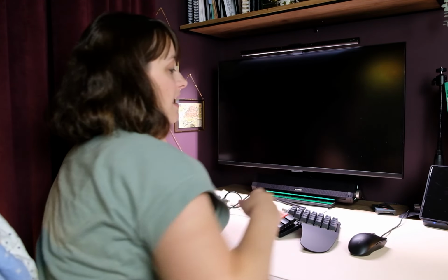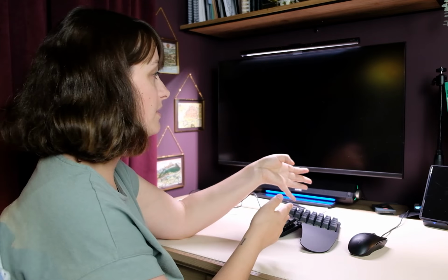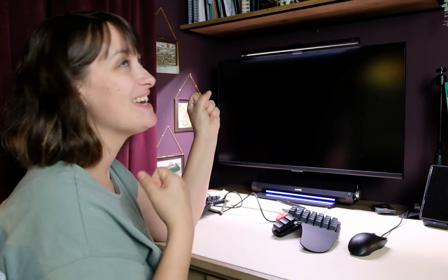I have my card reader right there, so I can just throw in my SD cards and stuff and not have to, again, bend over. I can do it really quickly. If I'm video editing, I can just grab stuff out of my camera, throw it on there, and do it really quick and easily, which is so nice to be able to do.